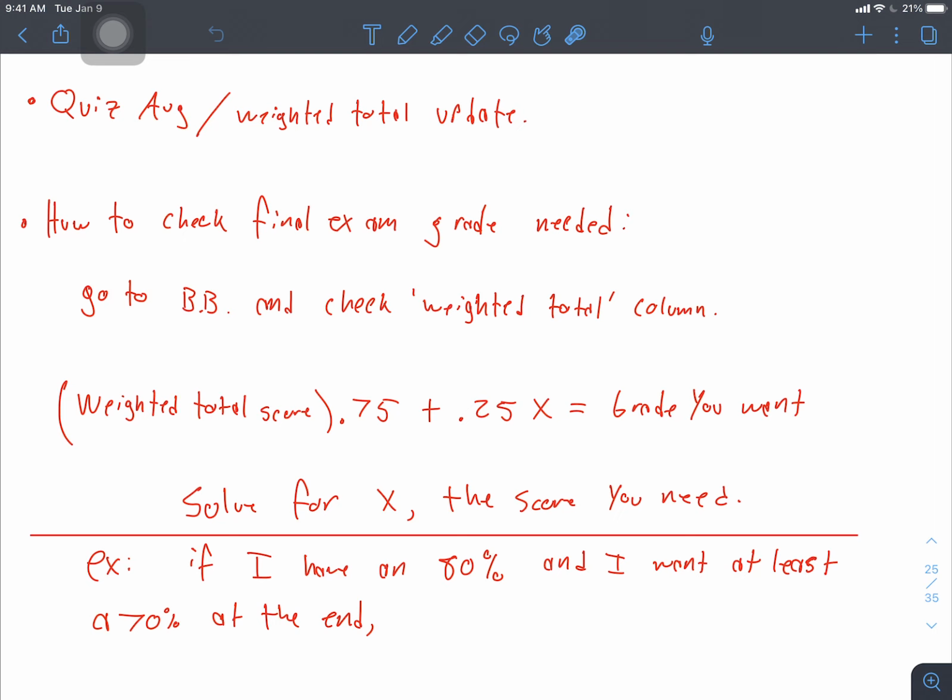What it still doesn't reflect is the homework drops. So don't forget, there's also going to be a drop of your two lowest homework scores. Your homework average in Blackboard is probably a little bit lower than it actually is. But Wiley Plus doesn't let me do that drop, so I'm going to have to do it manually at the end of the semester.